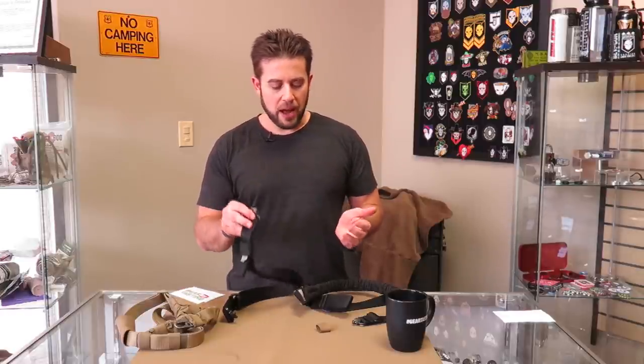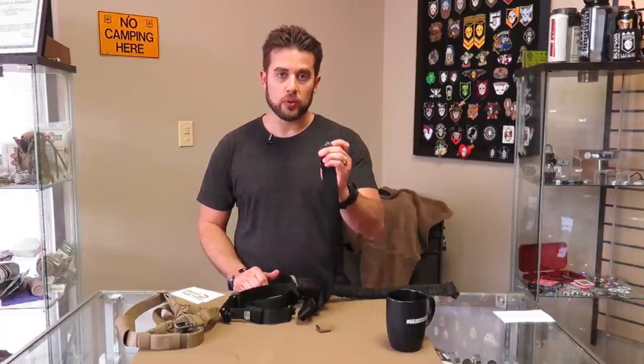But my issue is that in precision rifle and some of the matches that I've been to, they'll tell you quickly, like, hey, no slings at this stage or something like that, and you have to get rid of your sling quickly and take it off. And the QD is a great option for that because it's very easy to quickly disconnect. Obviously the name is QD.